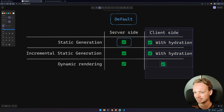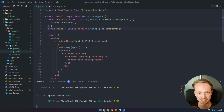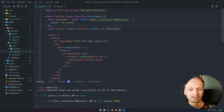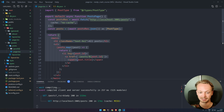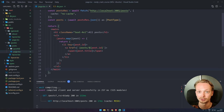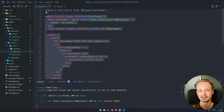So when we talk about client-side stuff, we'll just leave no cache here. When we're talking about client-side rendering, we mean that a component is just not rendered on the server. The HTML is not created on the server and then sent to the browser. No, the component's JavaScript code is sent to the browser, like normal React without Next. And then browser side, client side, we're going to run the component.